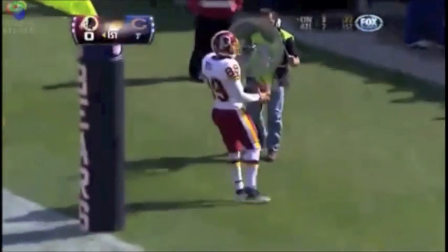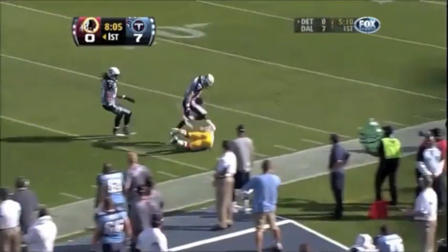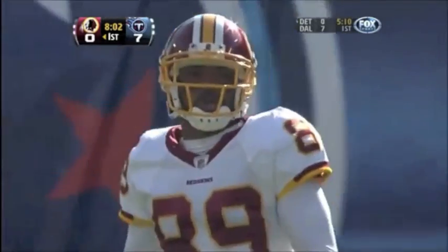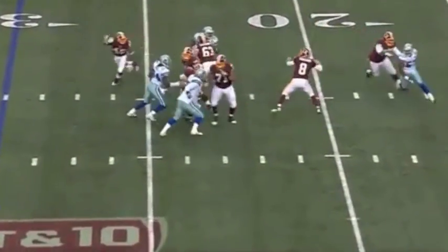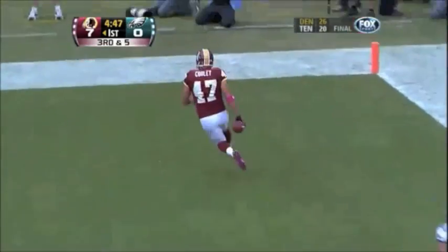Jabar Gaffney comes into the fold, and they also retained Santana Moss, and they have a young rookie in Leonard Hankerson who's going to be explosive as he gets acclimated to the system as well. The offensive line has done a solid job this preseason. They're protecting up front, they're opening lanes to run the football, and so this offense will look a lot better than it did last season, a lot more clockwork as opposed to the year before because of the continuity in the system.